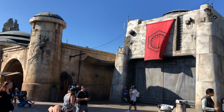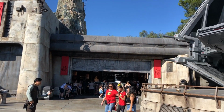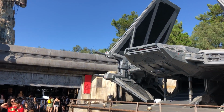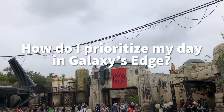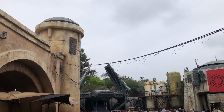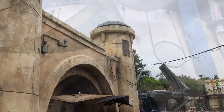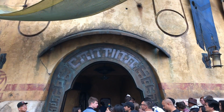just to purchase opening day merchandise, and Disney World will likely set a similar time constraint to keep people from sort of camping out the night before. So how do I prioritize my day in Galaxy's Edge? Well, since there's no time limit for being in Galaxy's Edge, you don't have to worry about cramming everything into a 4-hour window like we did when we had reservations at Disneyland's Galaxy's Edge.